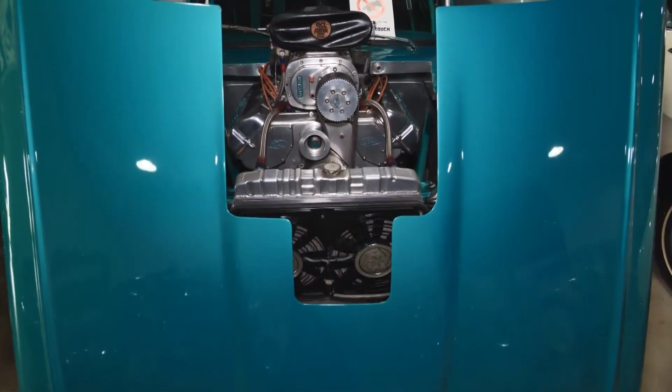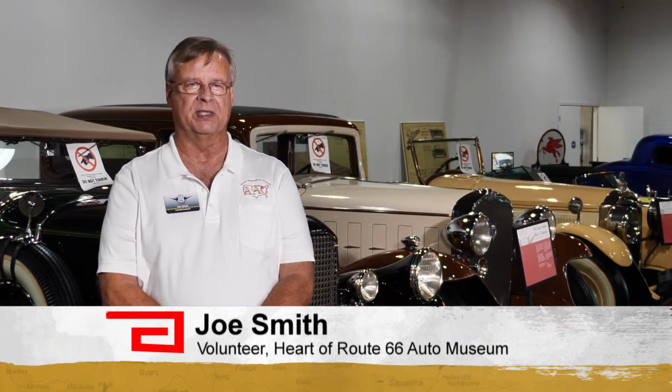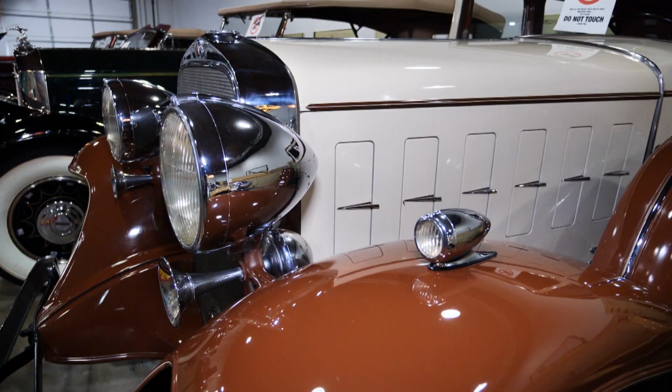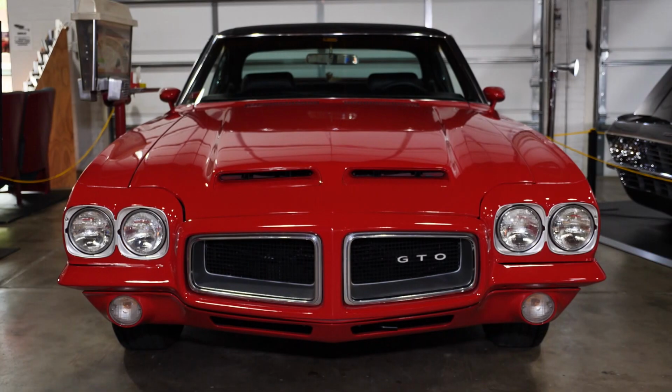I knew about it before they established the museum, and I even brought car clubs out here to tour the building before there were any cars in it. When I was a kid, I knew every car on the road, and I could even tell by the sound of the motor what kind of car it was.